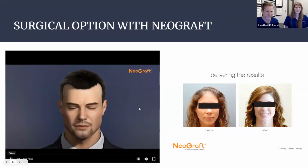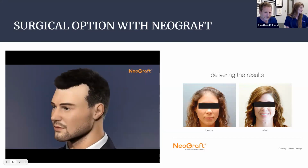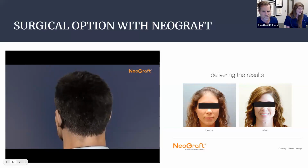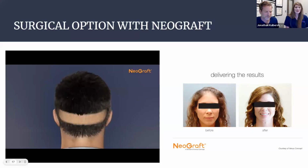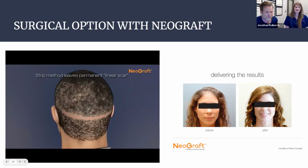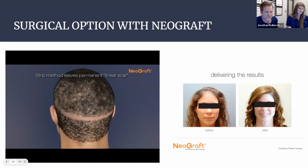NeoGraft was founded with the belief and dedication that persons suffering from hair loss deserve the safest and most advanced treatment available. Hair restoration should be undetectable and look absolutely natural. Traditional strip harvesting involves a large skin incision on the back of the patient's head to remove a section of scalp. This section of scalp is used as a source of follicles to be implanted in a new location of the patient's scalp. As seen in the animation, this method leaves a permanent linear scar as the 2 edges of scalp are joined together. This donor scar can be a significant source of embarrassment for patients.